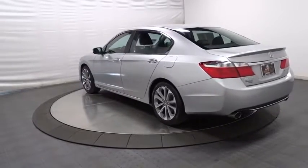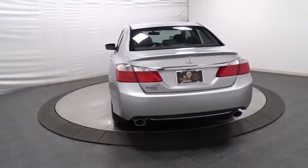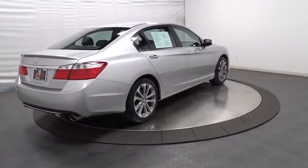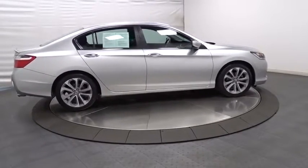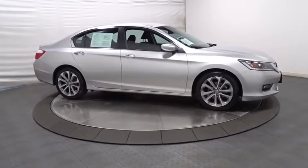Keyless entry, backup camera, Bluetooth, leather-wrapped steering wheel, front-wheel drive, trip computer, fog lights, electronic stability control, outside temperature gauge, day and night rearview mirror, auxiliary audio input, tachometer, cloth seat trim, engine immobilizer, low tire pressure warning, four-piece floor mat set, power rear window sunshade.